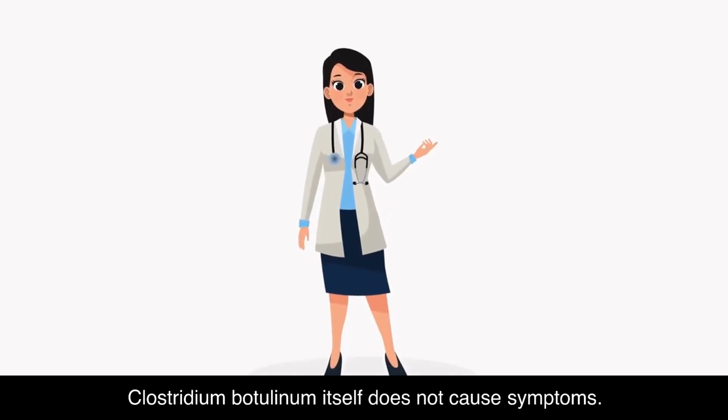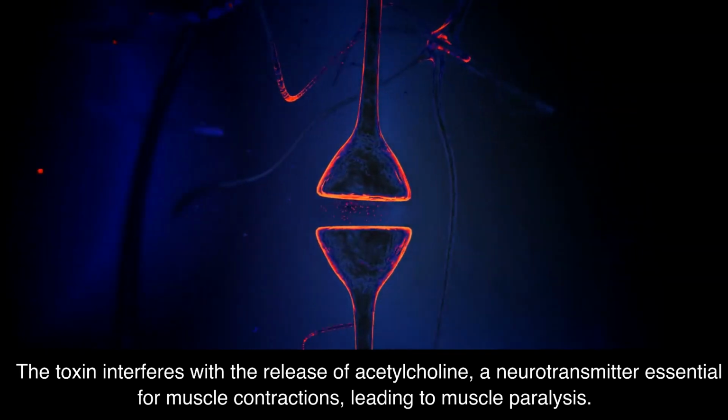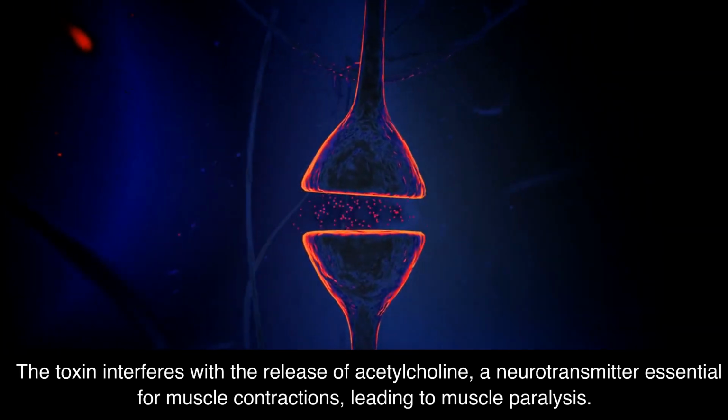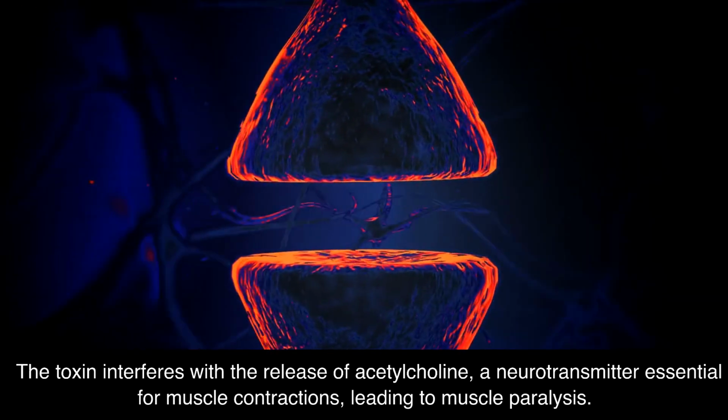Clostridium botulinum itself does not cause symptoms. However, the potent neurotoxin it produces, called botulinum toxin, is responsible for the symptoms of botulism. The toxin interferes with the release of acetylcholine, a neurotransmitter essential for muscle contractions, leading to muscle paralysis.